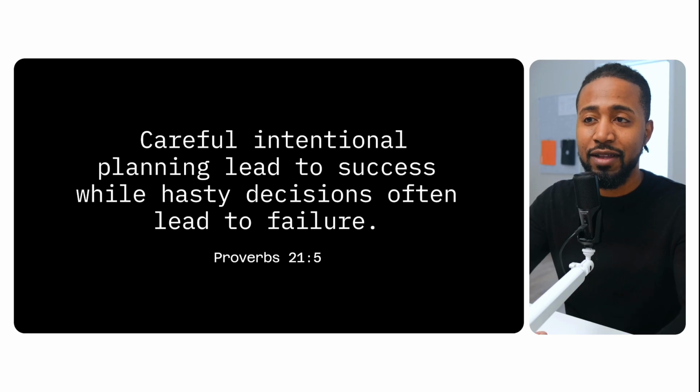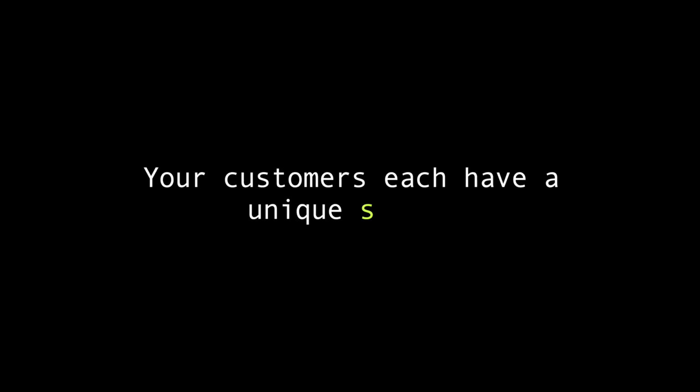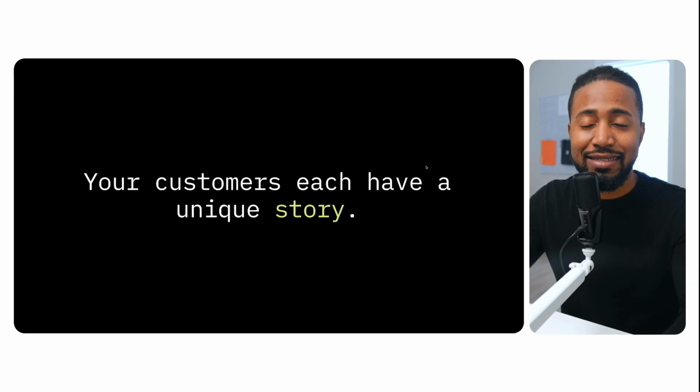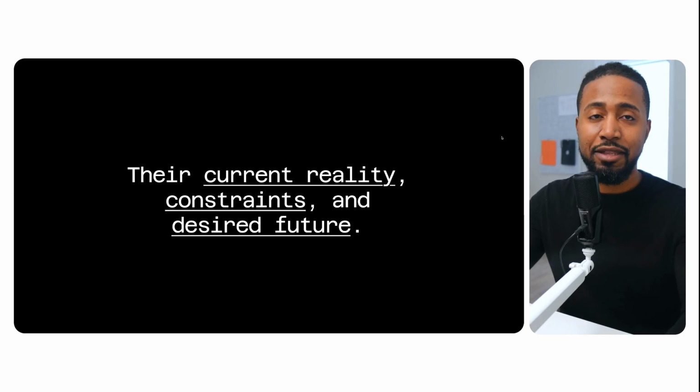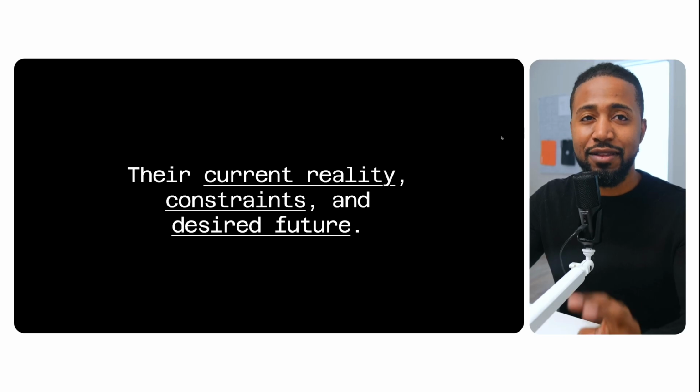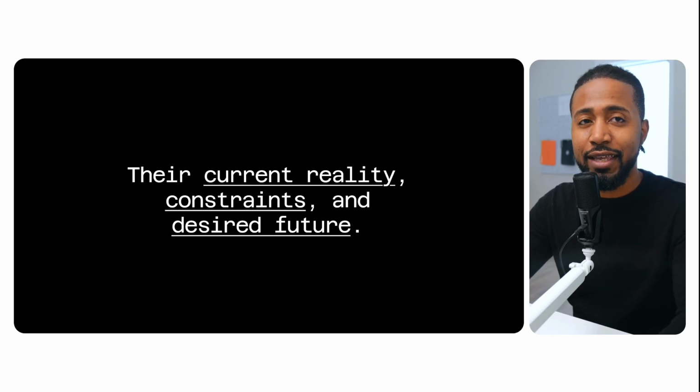And I've learned that the best way to illustrate this is through story. Your customers each have a unique story. And one thing to understand is that each story has a main character called the protagonist. And the protagonist usually finds themselves in three situations: their current reality, constraints, and desired future. So to help us paint a better picture of this concept, let's look at a story of a person from a galaxy far, far away.